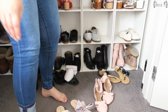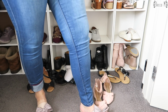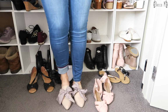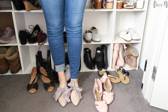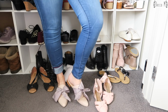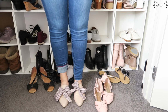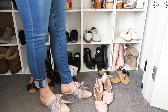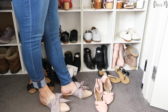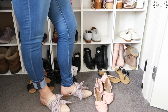The other slides I have are pretty new. They look like this, which is like, you're either gonna love them or hate them. I'm gonna be real, they're a pretty polarizing shoe. I think they are so cute. I am a fan of the big bow. These ones are new and they are my current season shoes, so I can't get rid of them, but I wouldn't want to anyway because I think they're absolutely adorable. So I'm gonna keep these. I like them. I think they're cool.